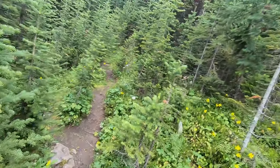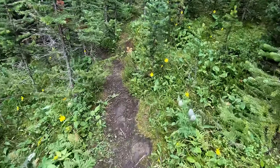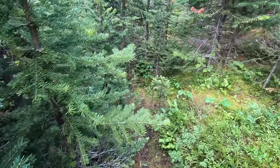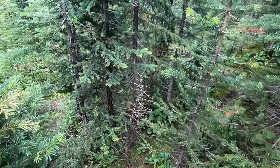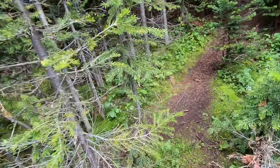Okay, so on the way up here, we keep finding these little offshoot trails. So I'm gonna go find out where they go. And if you don't hear from me again, then why? So, this is not thin enough for a human to fit through, obviously, this is for something else.